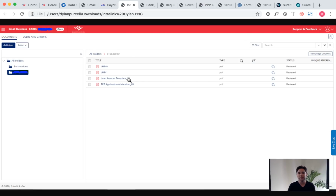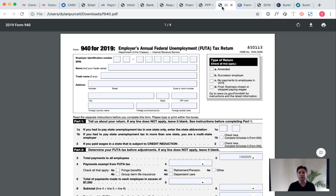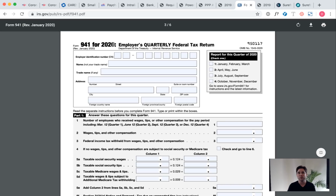So now you have the template uploaded, the addendum uploaded. And then you are uploading your 940 for 2019. That's your own form. Of course, you're not downloading that from them. That's your own tax return, which you're uploading to Interlink. And then your most recent 941 for 2020. So that is the January, February, March quarterly report. This is giving them a little more information about you.